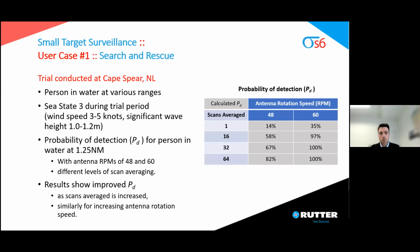For search and rescue, we made a trial in Newfoundland at Cap Spear. We detected a person in water at various ranges. It was at sea state 3 during this trial, and we measured the probability of detection for this person in water at 1.25 nautical miles with different antenna RPM and also different levels of scan averaging, the scan averaging that I described before.